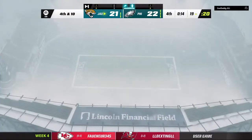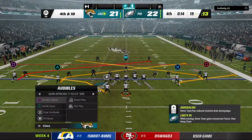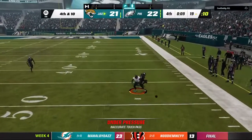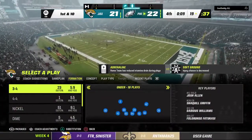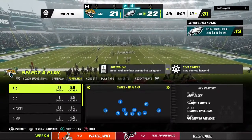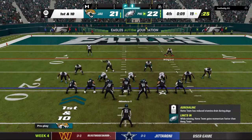Big throw coming up. As expected, they're going for it to keep the drive alive. That's going to be knocked away and incomplete. They had to go for it with such little time remaining. And boy, possession here turns over with the football already being in the red zone. I'll tell you, far from ideal conditions to play in, but neither offense has had much trouble. Plenty of points to go around.